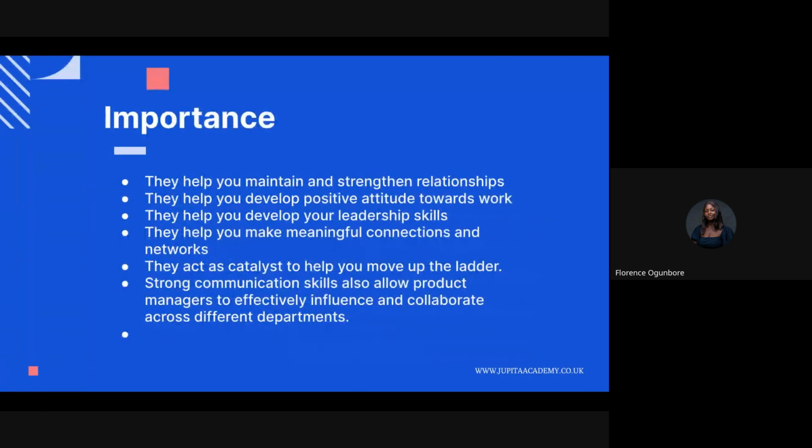And importance, they help us maintain and strengthen relationships. They help us develop positive attitude towards work. They help us develop our leadership skills. We make meaningful connections and network. So soft skill is not even internally within your workspace. Soft skills also extend to the industry, right?